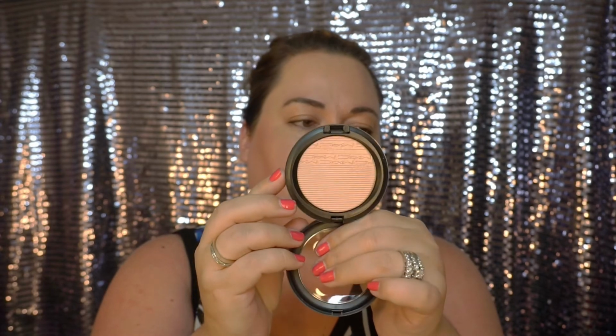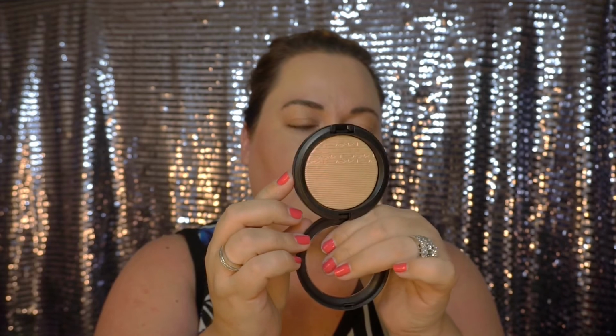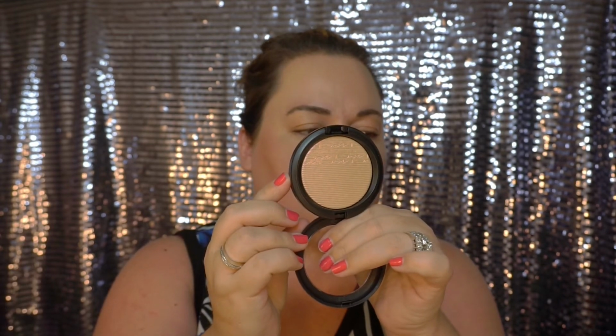I picked up a new skin finish because I love this product and I haven't had it in forever, so I'm excited about that. The last thing that I picked up, because I needed a new highlighter because I don't have any, I picked up one of the MAC Extra Dimension skin finishes, and this is in the color Show Gold, and another beauty by MAC. This reminded me why I love their products so much.